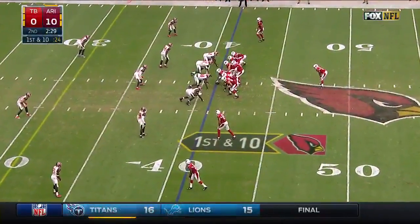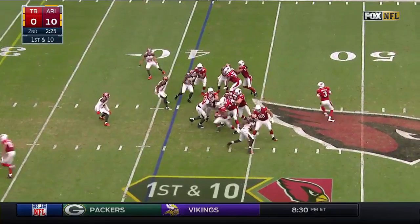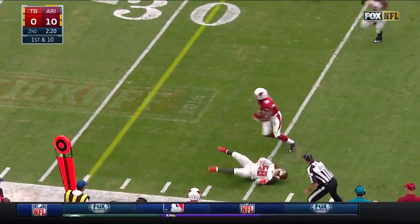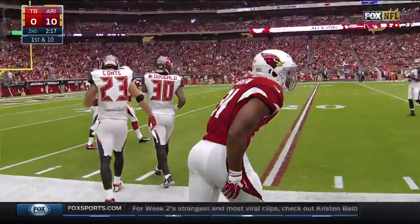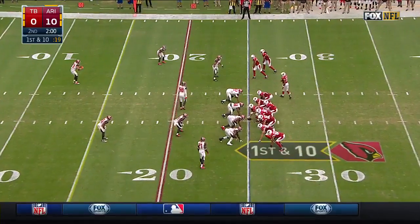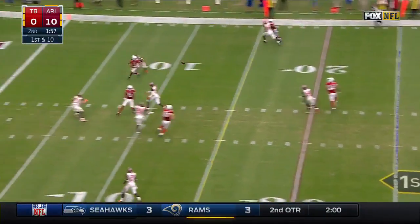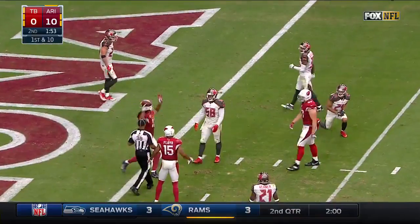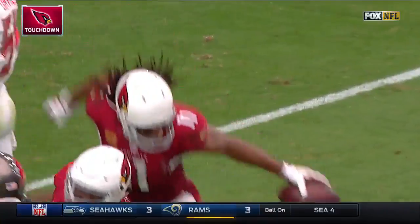Already questionable coming into the game with a bum ankle. And slow to walk back to the sideline. Play fake again. And the catch, cut, evades a tackle as Johnson runs out of bounds at the 25 to 17 left. Well, the Buccaneers 25-yard line. Palmer zings it across the middle. And is it a touchdown? It is a touchdown for Larry Fitzgerald, his second of the game.